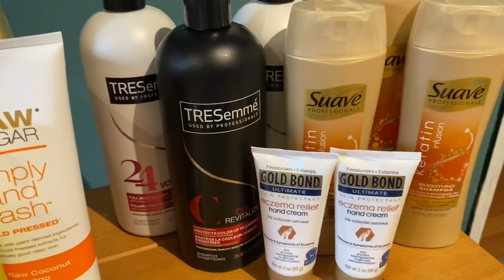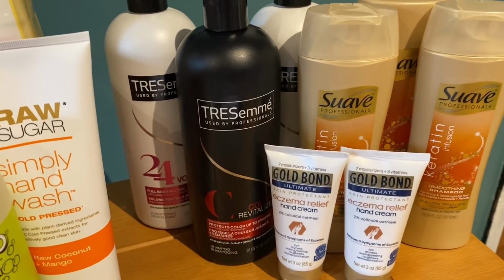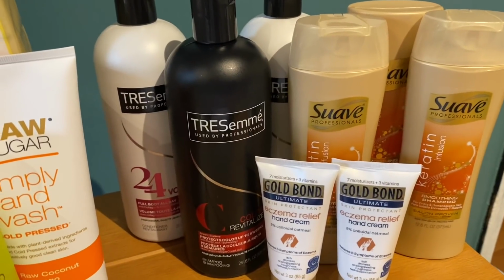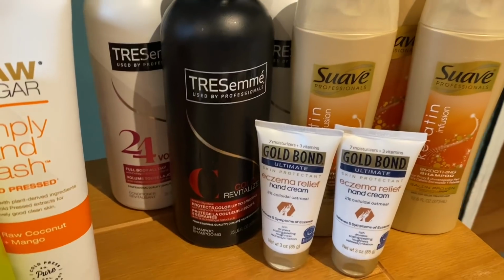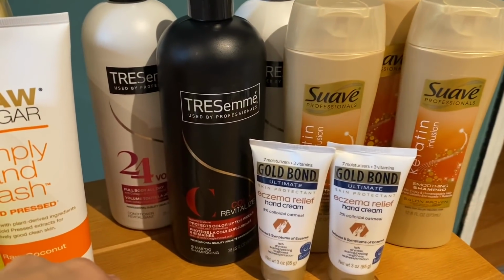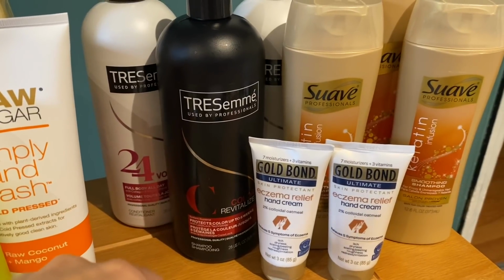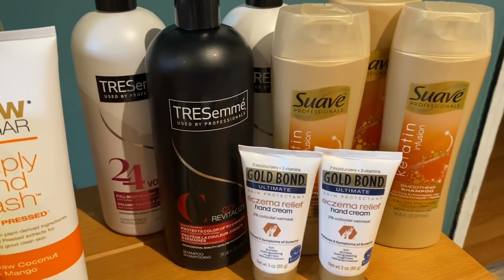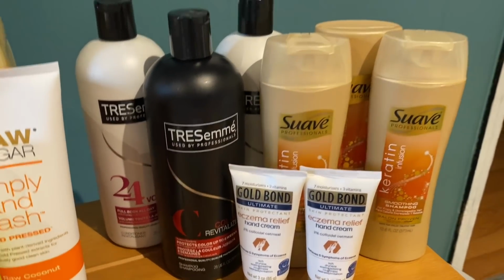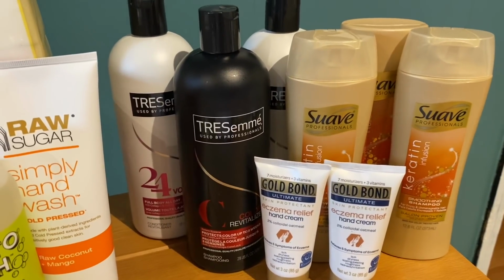So even though I didn't get my other 7,000 points for my digital booster, I did get back my 7,000 points for the paper booster. I got back 2,000 points for buying 2 Gold Bond. I got back 5,000 points for the beauty, and then I got back 5,000 points for it being my 8th purchase. So with that being said, that is how I got back 19,000 points for this transaction.